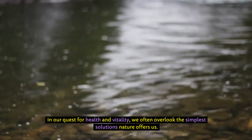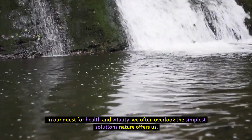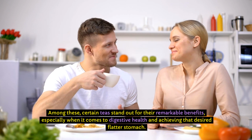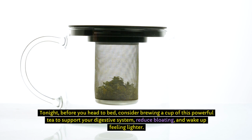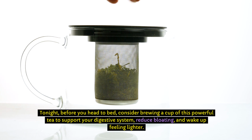In our quest for health and vitality, we often overlook the simplest solutions nature offers us. Among these, certain teas stand out for their remarkable benefits, especially when it comes to digestive health and achieving that desired flatter stomach. Tonight, before you head to bed, consider brewing a cup of this powerful tea to support your digestive system, reduce bloating, and wake up feeling lighter.